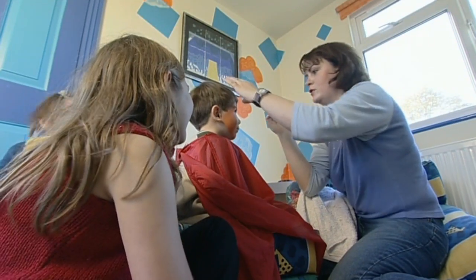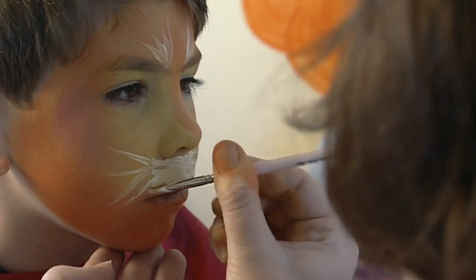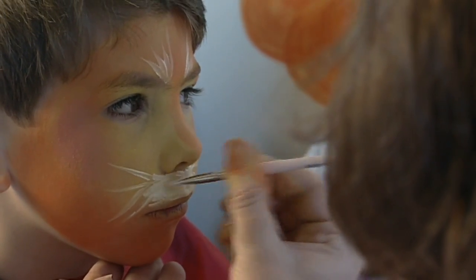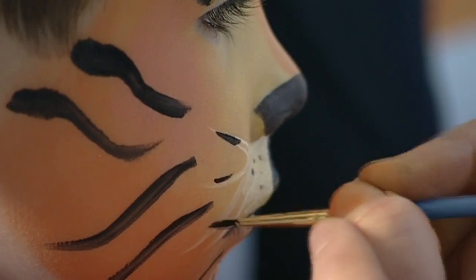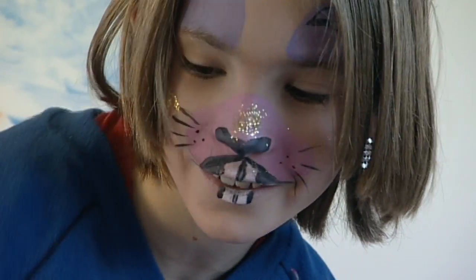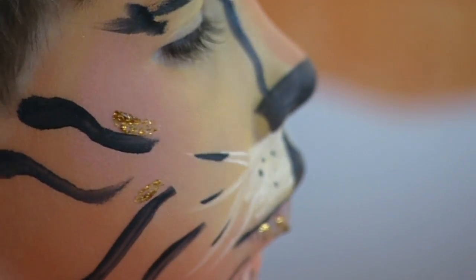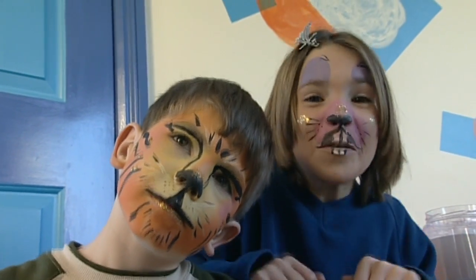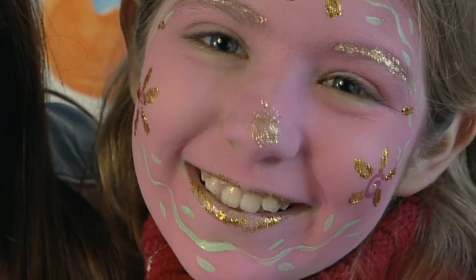Oh, she's a rabbit. Look, he's all yellow. Oh, I think I know. Oh, a hedgehog? No. Ooh, a dog? No. A camel? No. Elephant? No. Look, he's got whiskers. He's a scary tiger. Yeah. Oh, more glitter. Oh, they've had their faces painted too.